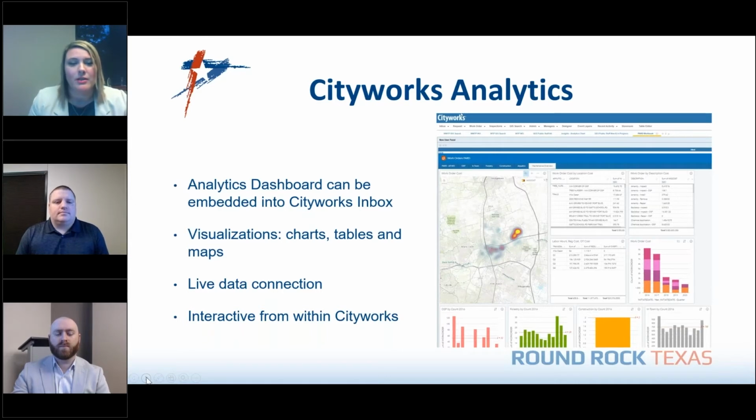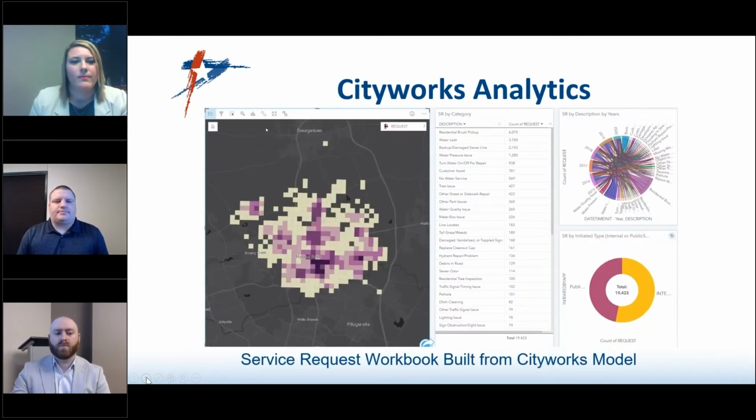Visualization types include charts, tables, and maps. And then what makes the workbook so useful is the live connection to the data. So updates to your work in the field appear immediately in the tabs and cards in the workbook. The workbook is interactive also from within this Cityworks inbox. So you can pan and zoom around on the map, and you can click on elements of the chart and see cross filters applied to your other elements within that chart.